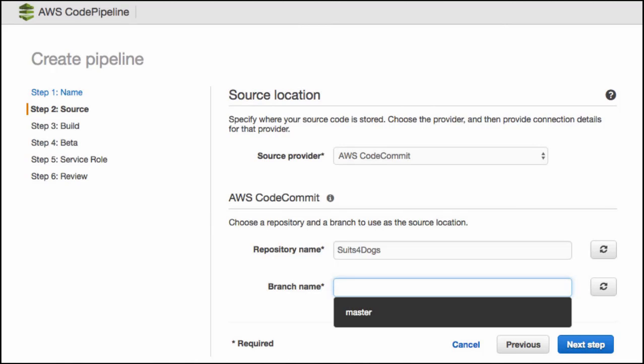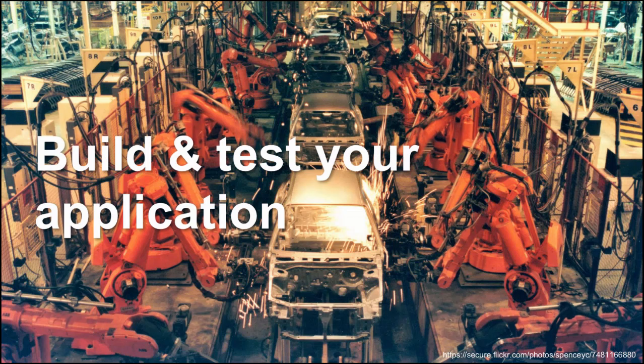So this takes care of up to the source phase. When I click on the next step, what I would go to is the build phase. And so we're going to talk real quickly here about some background about building and testing your application.